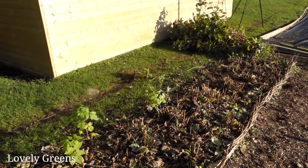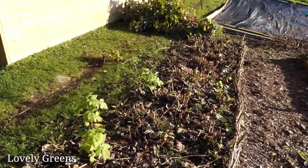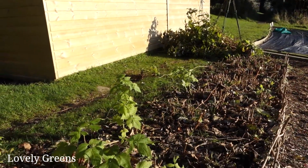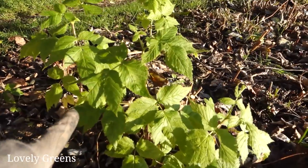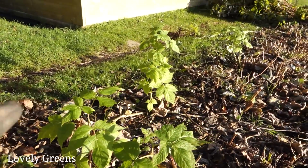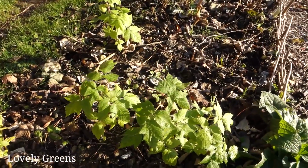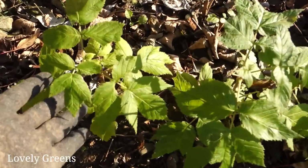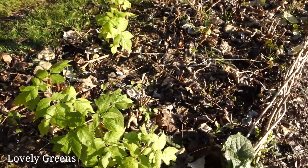I've cut down all of the mature canes and I've left some of the new ones up, because they're a bit odd. Do you see all of these green leaves here? These are new raspberry canes starting to form, and this really shouldn't happen until spring, and it's nowhere near spring. We haven't even hit winter yet, so it's all very odd. I don't know what the plants are actually thinking.